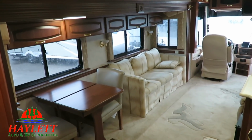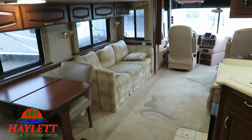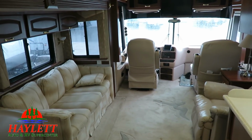Having walked through the coach a few times now, I'm really not seeing anything that concerns me. Everything looks like it's been, obviously used, but well kept, not worn out. Folks had a good time in this RV, but they didn't beat it up. They respected it, they appreciated it.